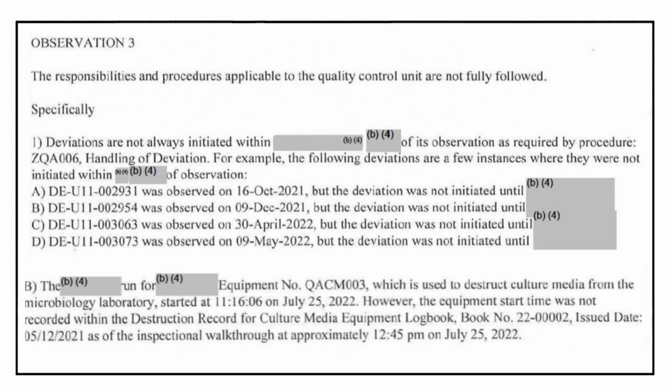Now comes another example mentioned under observation number 3. This one is also related to data integrity, where auditors observed that the entries in the equipment usage logbook were not entered contemporaneously. The equipment which was used on 25th of July 2022 for the destruction of the culture media was started at around 11:16 am. However, the start time for the equipment was not recorded in the logbook till 12:45 pm, when auditors were taking the microbiology lab round.